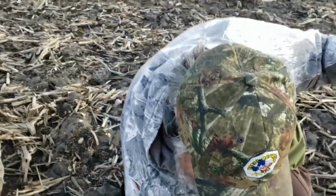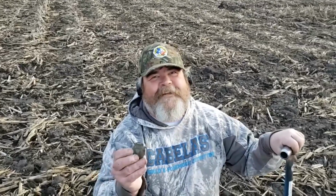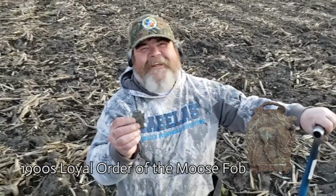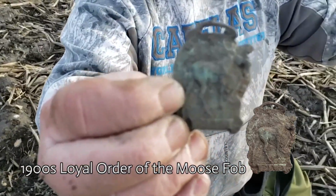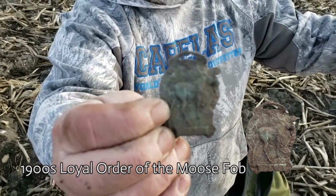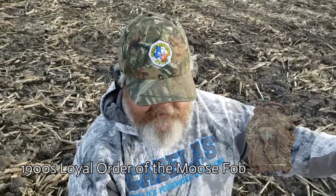Solid brass. Hey, what do you think of that ORX? I love it. Why do you love it? Because Lenny says I can take it home tonight. All right. So, it's so smooth. Hey, let me get a close-up of that again. Guys, that is beautiful. Old. This is my third watch fob I've ever found.